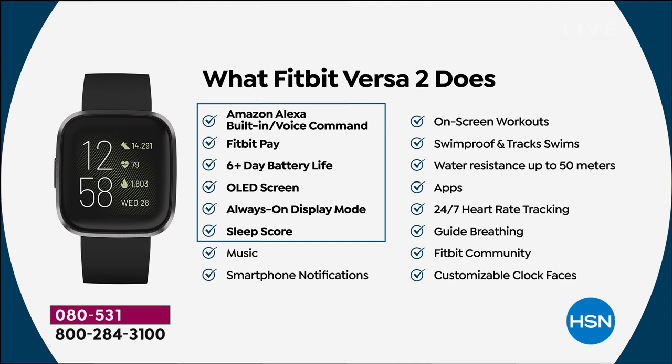So you're getting Alexa, your favorite assistant built right in. So this is your digital assistant, we love that. You're getting Fitbit Pay. So all you do is you load your favorite credit cards in the application and at the tap to pay places or at the ATMs, you don't even have to have your wallet. Isn't that cool? Wild. 6+ day battery life. So best in class battery with a screen this big and bright and beautiful and huge, you would expect you'd have to charge it every single day. So you can go nearly a week before you have to charge it.